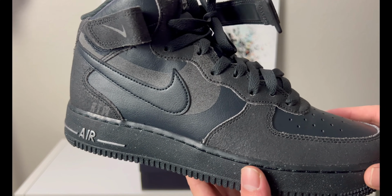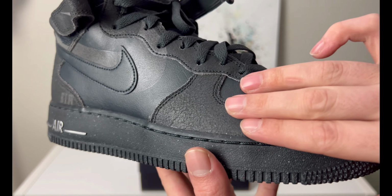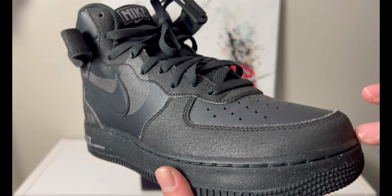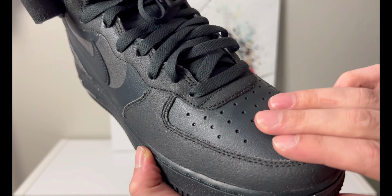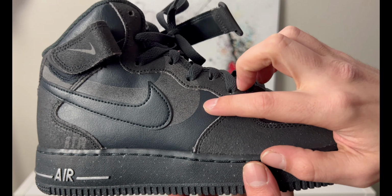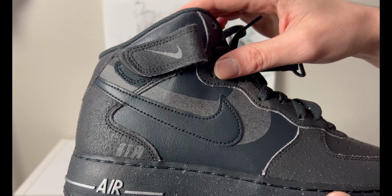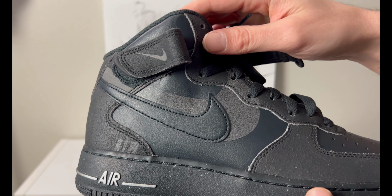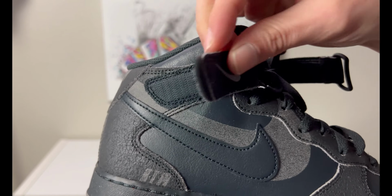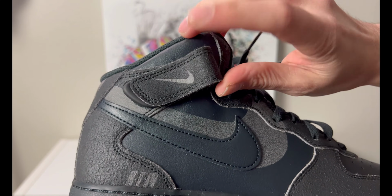And we have an all black upper that is a mix of materials. So we have this kind of cracked, hard, stiff leather that goes down the eyelets and alongside the toe box. The toe box is a perforated flat leather. You have a flat mid paneling black leather right here with the shadowed swoosh over that black leather swoosh. So it's a nice little overlay right there. And it goes all the way up by this strap right here, which gets undone. Velcro, obviously, you have a small kind of gray swoosh on that strap piece.